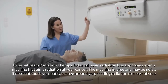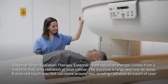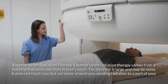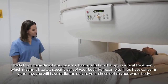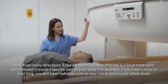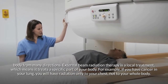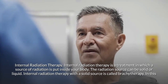External beam radiation therapy. External beam radiation therapy comes from a machine that aims radiation at your cancer. The machine is large and may be noisy. It does not touch you, but can move around you, sending radiation to a part of your body from many directions. External beam radiation therapy is a local treatment, which means it treats a specific part of your body. For example, if you have cancer in your lung, you will have radiation only to your chest, not to your whole body.